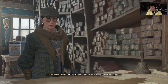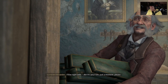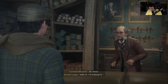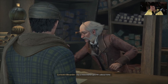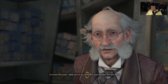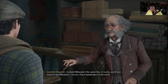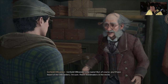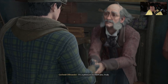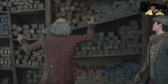Hi! I'll be right with... It's you. Just a moment, please. Hello, sir. I'm looking for a new wand, yes. It's about time. Well, you're our new fifth-year student, are you not? Oh, what am I saying? Of course you are. Gerbold Ollivander's the name. But of course, you'll have heard of the Ollivanders, I'm sure. Finest wand makers in the world. It's a pleasure to meet you, truly. Now, come with me. Let's find you the perfect wand, shall we?